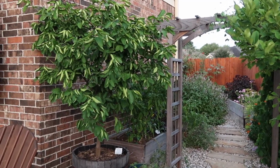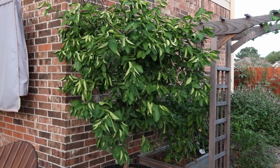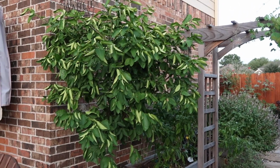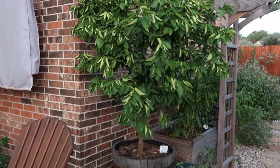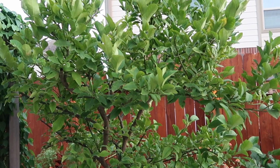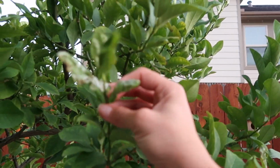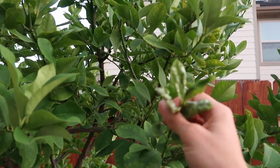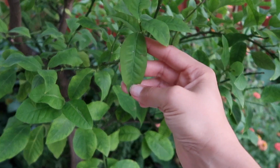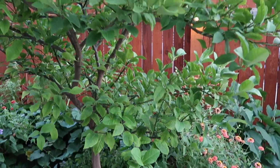My lime tree has really struggled with the heat this year. I've had to water it twice a day and it's still struggling, but it keeps coming back and I think it'll do okay. I don't have any fruit on it. My lemon tree on the other side is struggling with a little bit of leaf miner, so I need to come back and cut those off. Leaves look better than they did before. They're not that discolored. So there's progress here.